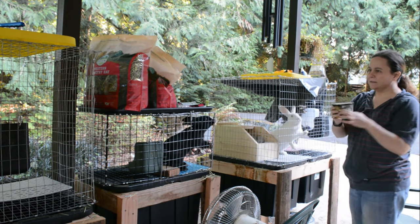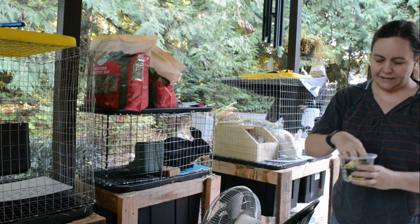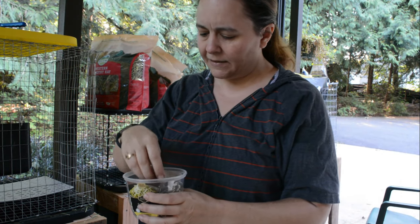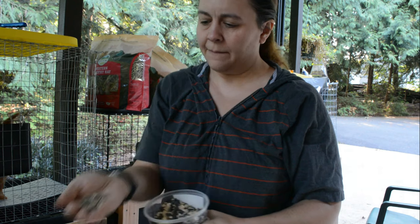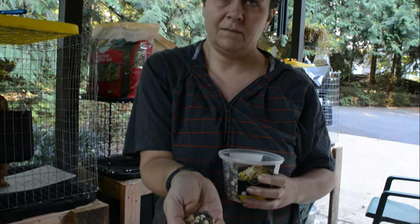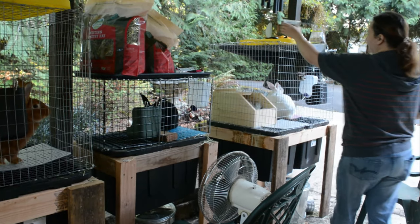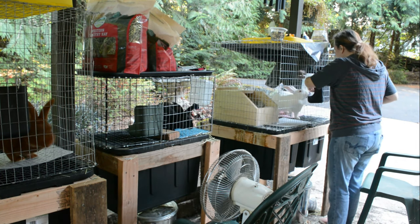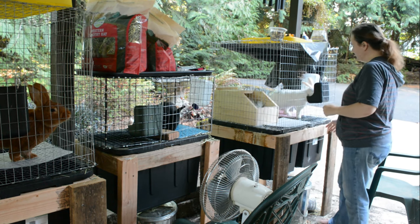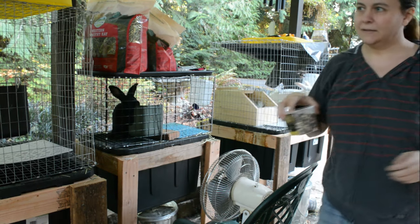And then Daisy and Marigold get a little bit of these. These are sunflower seeds and some oats. And I just give them about that much. Let's see. Can't see. Still can't see. Okay. Got it? I put it in with Daisy's because she's so eager, and I'm trying to keep up as she eats those as fast as you put them in there.